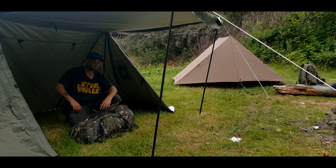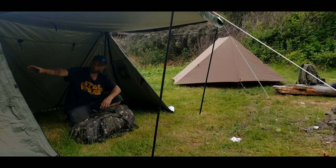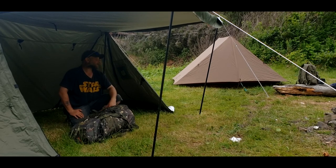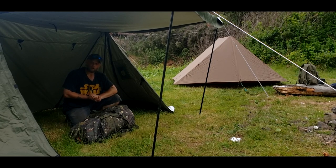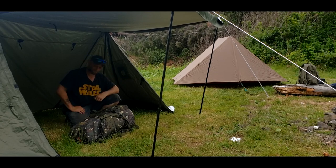But there is a freshwater stream running just behind the camera. I don't think the camera's picking it up, but there is one there. There's a little tiny waterfall just over here to the right down the trail. I'll show you guys that after a little bit. But right now I think the water's almost ready for coffee, so we're going to make one each and enjoy the heck out of it and enjoy the nice beautiful scenery behind us.